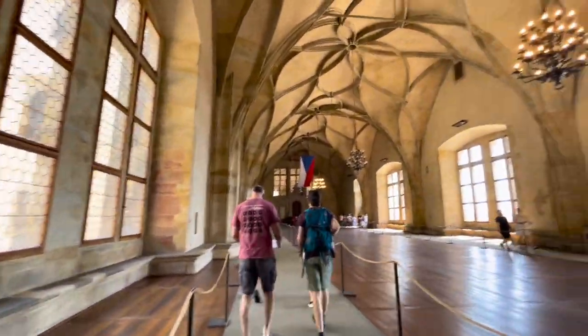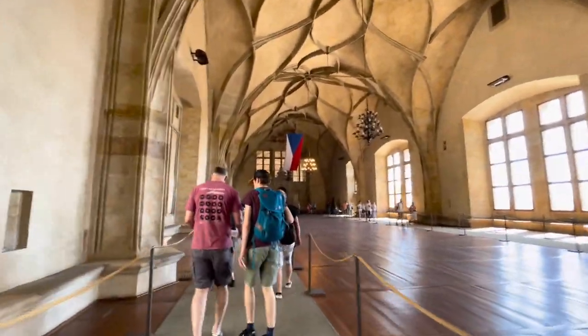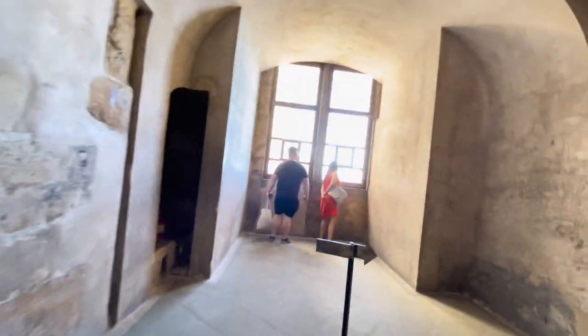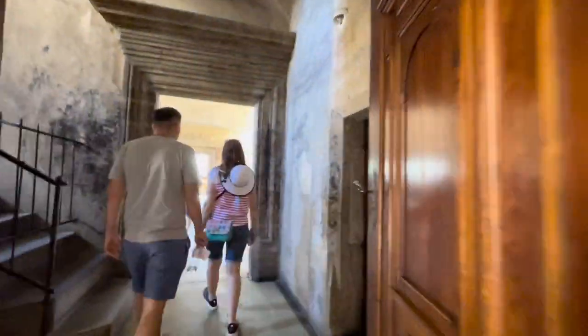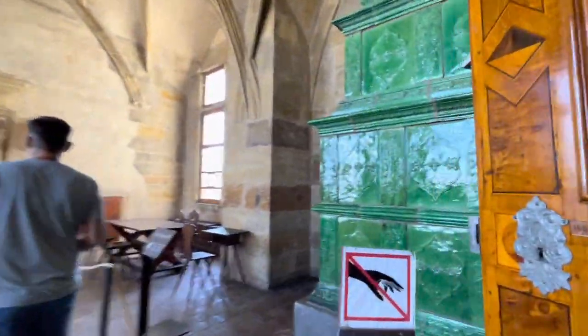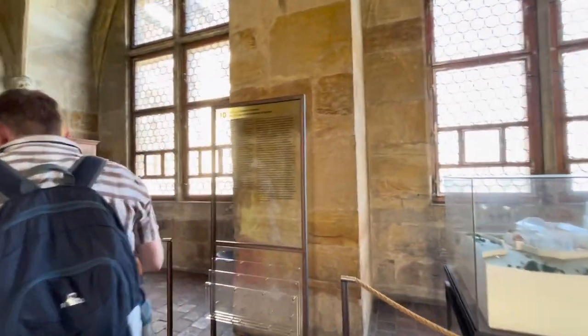As you can see, the Vladislav Hall is a large hall within the Prague Castle, used for large public events of the Bohemian monarchy and the modern Czech state. It was even large enough to accommodate tournaments between knights. Built between the years 1493 to 1502 by Benedict during the reign of Vladislav II, the hall was the largest secular space in medieval Prague and is among the most complex structural and architectural spaces in the late Middle Ages.